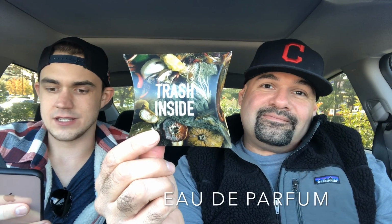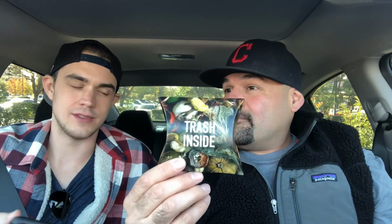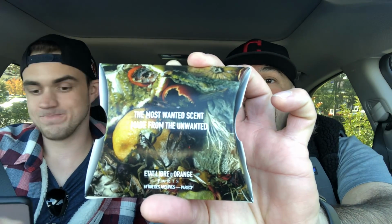From some of the research that I did on this fragrance, it sounds like they wanted to take things that people throw away, like maybe the core of an apple, which is a note that's in there, and make a fragrance out of it. The little slogan on the back says, "The most wanted scent made from the unwanted." Kind of a cool idea. Seems very gimmicky, like a lot of this house's fragrances are.